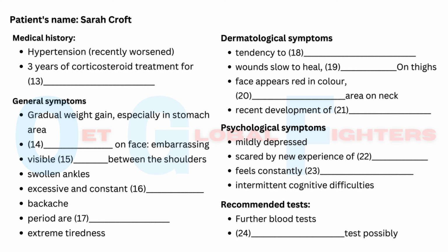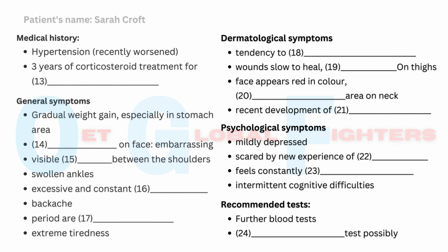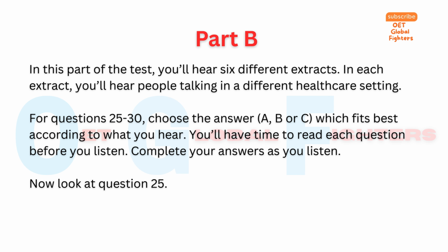That is the end of Part A. Now look at Part B. Part B. In this part of the test, you'll hear 6 different extracts. In each extract, you'll hear people talking in a different healthcare setting. For questions 25 to 30, choose the answer A, B or C, which fits best according to what you hear. You'll have time to read each question before you listen. Complete your answers as you listen.